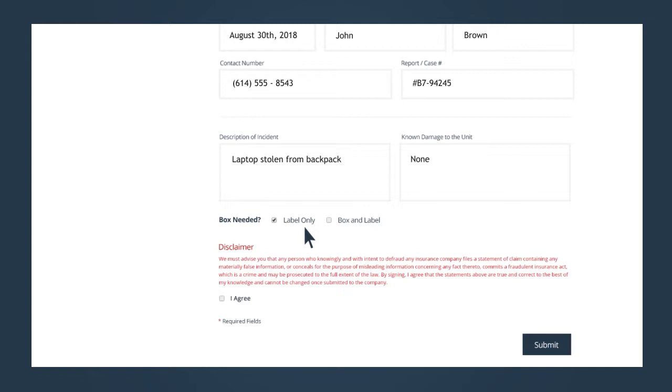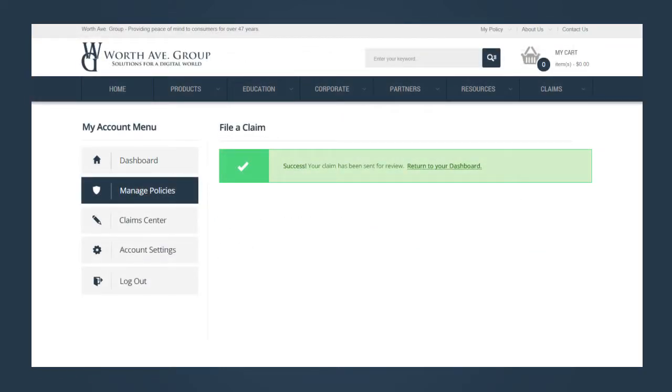Be sure to read and agree to the claim terms. When you're finished reviewing your submission, click Submit at the bottom. Success! Your claim has been sent for review. After submitting, check your email inbox for a copy of the claims receipt. Keep it for your records.